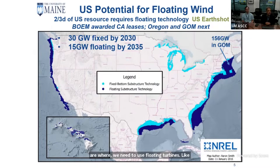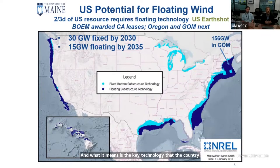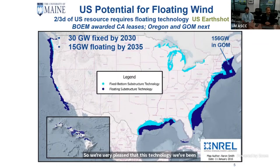So the dark blue areas are where we need to use floating turbines, like you saw earlier. And that's about 2/3 of the offshore wind resource in the US that needs floating turbine technologies. And that's why the US government this year declared floating wind as a US Earthshot. It's called the Wind Shot. And what it means, it's a key technology that the country needs in order to meet its climate goals and its energy needs.